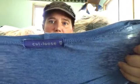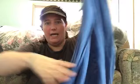One more bag down, guys. On to the next one. Cut loose, extra small. Long knit maxi dress. Extend my mountain that way instead of up any higher.